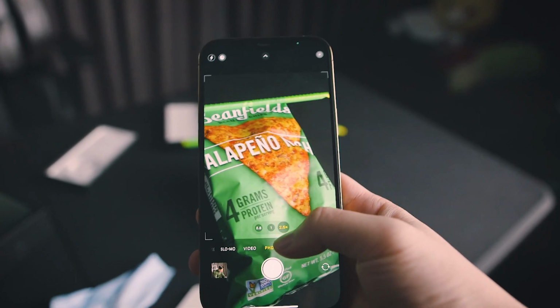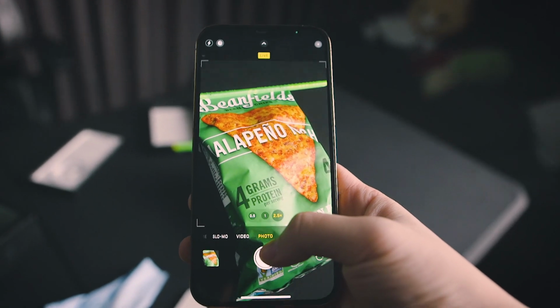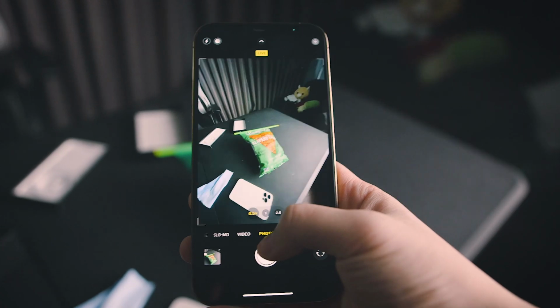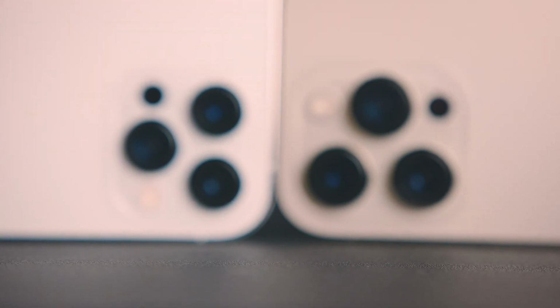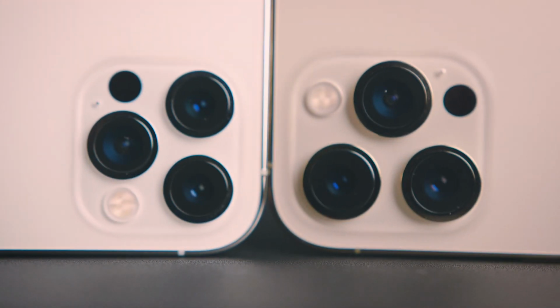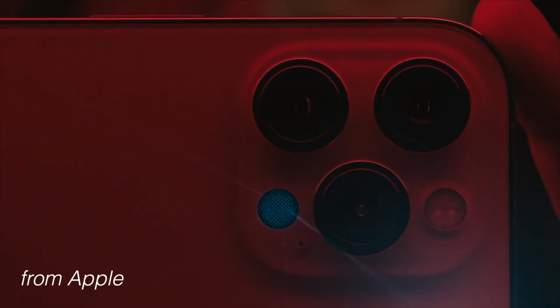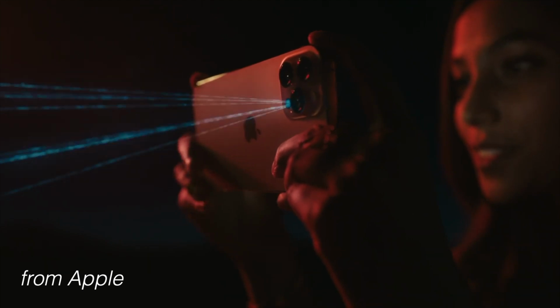So something that you might not actually notice is that we have more zoom compared to the Pro. So instead of 2 times more zoom, we have 2.5 times zoom on the Pro Max versus the Pro. So another one would be the camera sensor. The sensor of this one is actually a bit bigger and wider than the Pro, which means that it would kill photography in low light. So maybe these would benefit the Pro Max users that really go in depth in Apple's new Apple ProRAW photos.